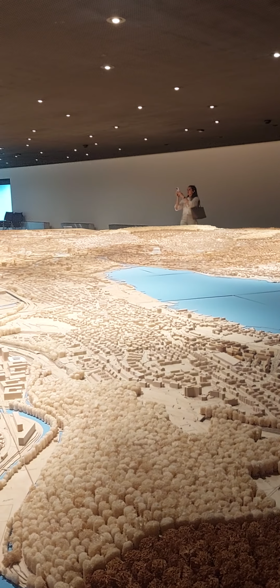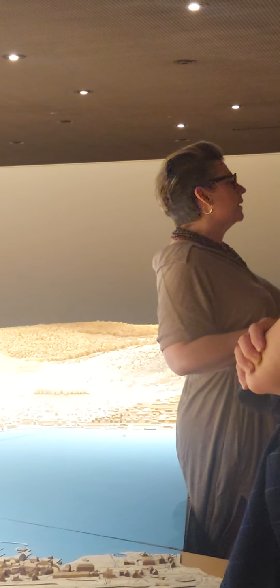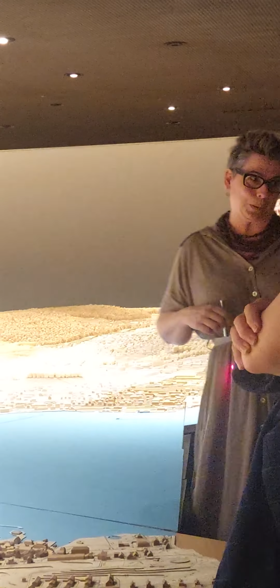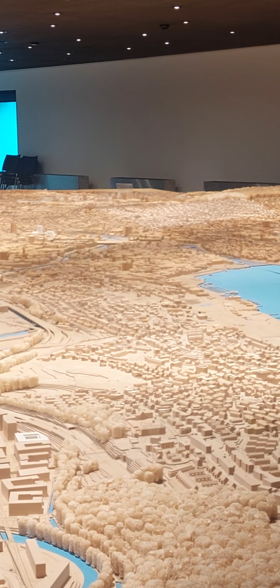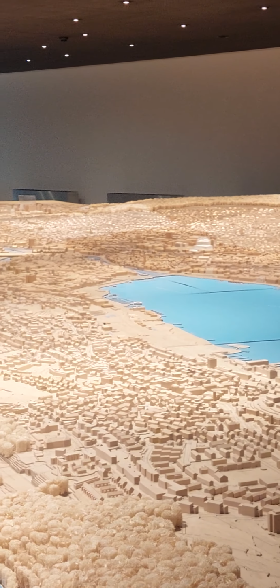The old town is on both sides. This one is called Media Dock. This is just Old Town. This is the side where we are at. The very exclusive side, let's call it like that, with Bahnhofstrasse being the main shopping street, just right here.